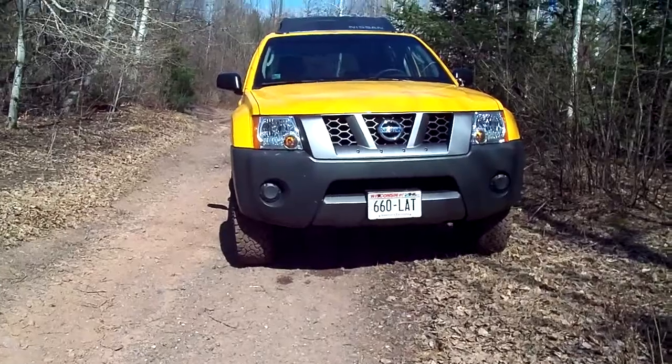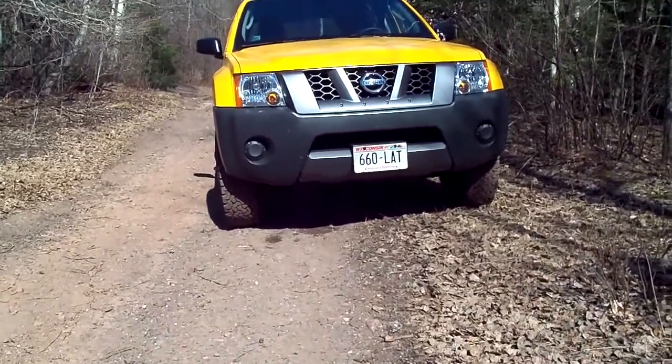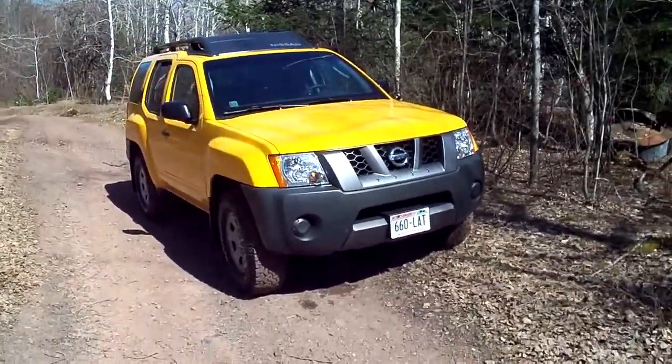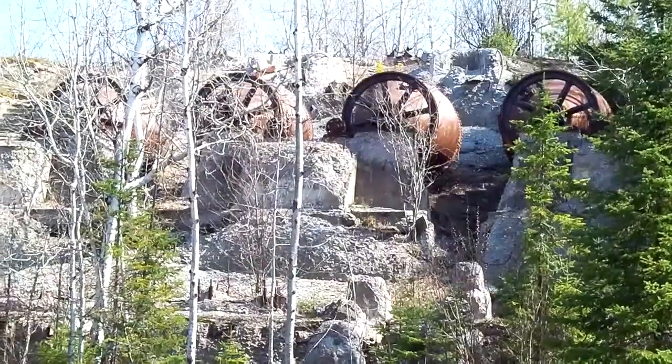Hit a big rock crossing that stream back there, but that's just water dripping under it now. But boy, I hit a rock in that stream. Don't try that stream crossing back there with a crossover, I'll tell you.